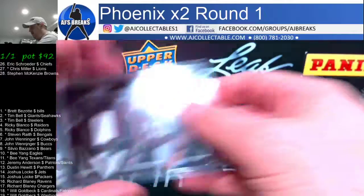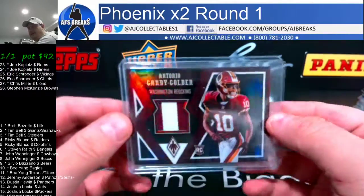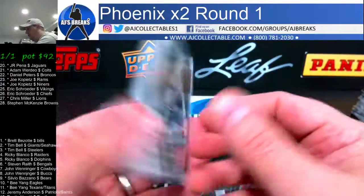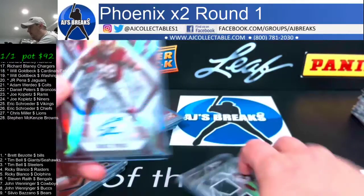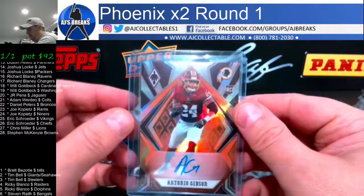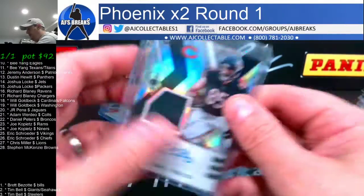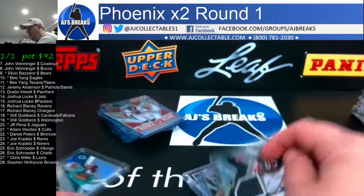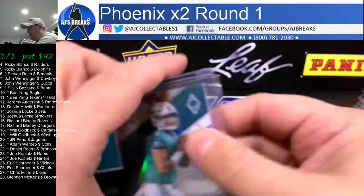And our hits: Antonio Gandy Golden, 6 of 10, nice patch. An RPA, Lynn Bowden Jr. for the Raiders, to 149. A Chase Young, rookie auto, silver. Antonio Gibson to 25. Cole Kmet, RPA for the Bears, to 199. And a Tua, rookie memorabilia, silver patch.